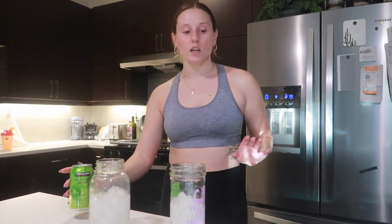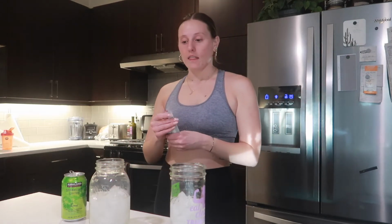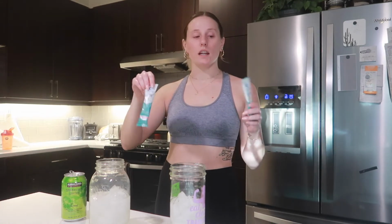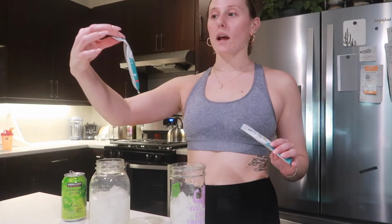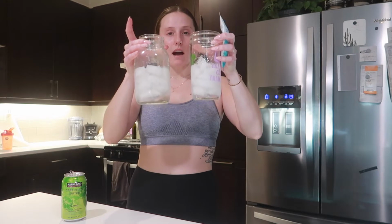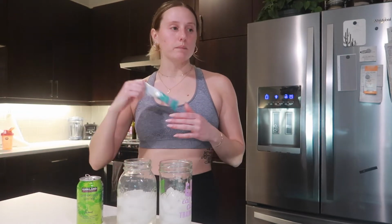I've shared this drink before, but I'm gonna share it again. This is so delicious and it's super hydrating. I'm making one for David and I. This is the Strawberry Liquid IV Hydration Multiplier. I do this over ice water. I'll do like half of the glass with ice water. And then lime or lemon or whatever flavor you like that would go with strawberry, sparkling water.